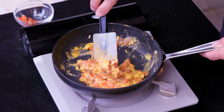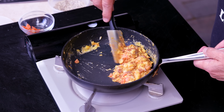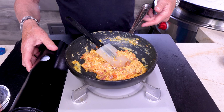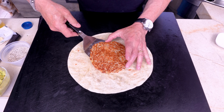Ribs. Smoked ribs. That little bit of smoked paprika is now starting to come out, and boy, is it going to be good. Look at that, we're there. Okay, so here's what I'm going to do. They're still going to cook a little bit because the pan's hot, but I'm going to take this away so we can build. Tortilla has been softened on the flat top. Great. And there is our perfect hash brown.